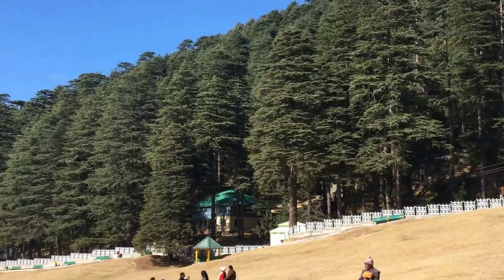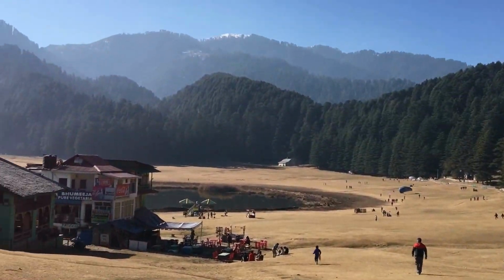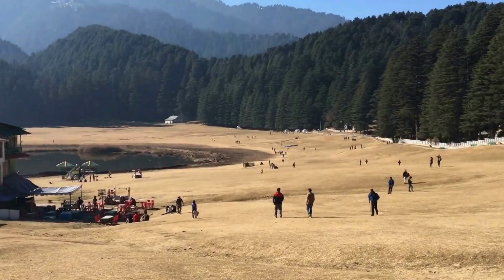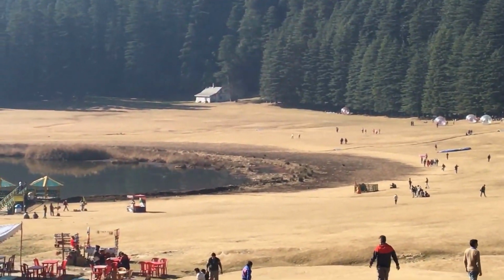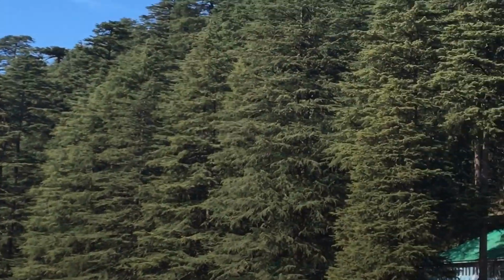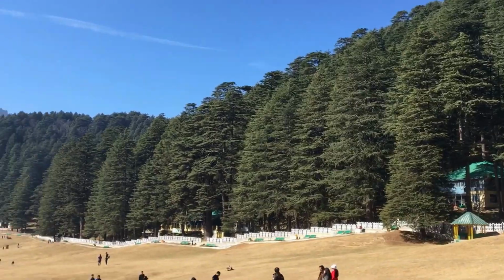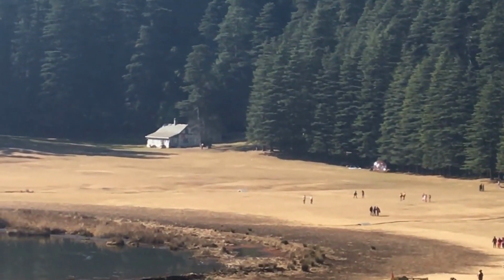Khajjiar was a completely different story. It was so green, so beautiful. It was a huge grassland all around, surrounded by the trees, like huge pine trees. I guess those were pine trees, and there was a little lake in between of the grassland. It was just stunning. I was there for the first time.